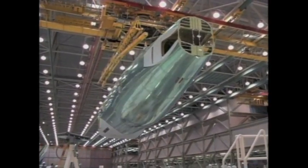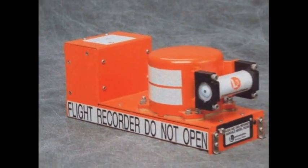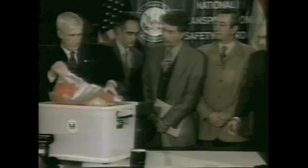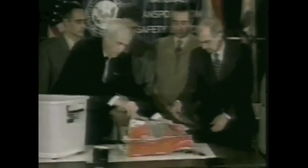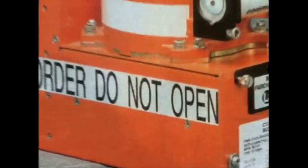Installed in the tail is the so-called black box, which is really orange to make it easier to find after a crash. The box can take punishment the plane can't survive. But then why not build airplanes the same as the indestructible black box? Because the planes would be so heavy, they'd never get off the ground.